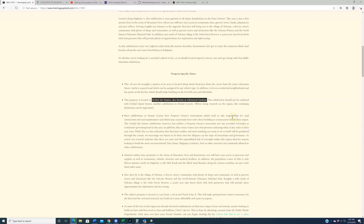Please do not confuse the two. I confused the two, did a whole bunch of research on Orchid Island, and then learned that I was looking at the wrong place. So, Orchid Isle is different than Orchid Island. Additionally, there's also a subdivision called Hawaiian Orchid Isle Estates. Also different.